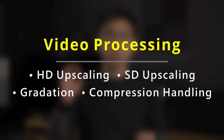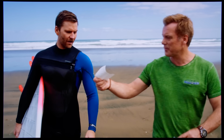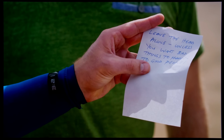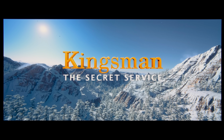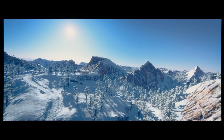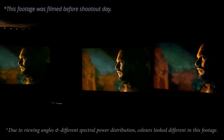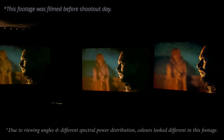To assess video processing, we judged upscaling of high-definition content using this broadcast from BBC HD, upscaling of standard definition material using this low bitrate recording from ITV3 SD, native gradation using this sequence from Kingsman with the smooth gradation decontouring filter engaged on the television if available, and finally compression handling using this bit-stuffed footage from the final season of Game of Thrones.